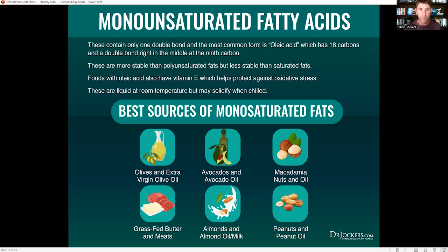So your best sources of monounsaturated fats, oleic acid, which is always combined with vitamin E. All your foods with oleic acid are also very good sources of vitamin E, which helps protect against oxidative stress. So olives, extra virgin olive oil, avocados, avocado oil, macadamia nuts and macadamia oil, grass-fed butter and meats, also some nuts like almonds, peanuts, but I'm not a big fan of doing a lot of nuts and getting a lot of oils from those, like peanut oil and stuff like that, because they also have a lot of inflammatory omega-6 fats, whereas macadamia nuts are really primarily just monounsaturated fats. Same with avocados and extra virgin olive oil as well. And then anytime we're consuming grass-fed butter, that's got monounsaturated fats as well as the saturated fats, the omega-3s in there, and the meats, right? And grass-fed meats as well.